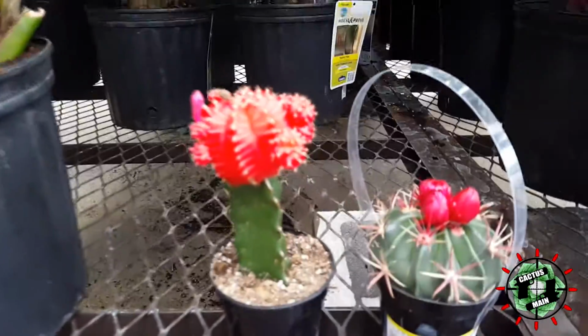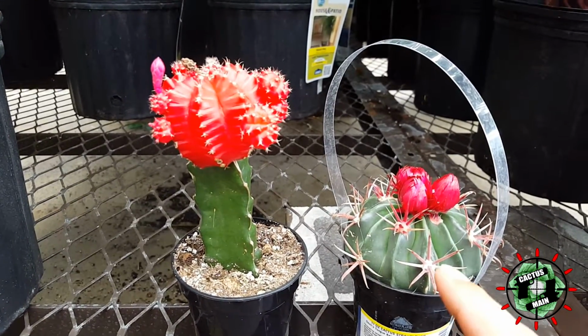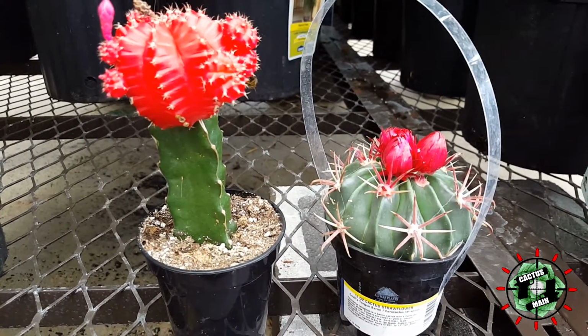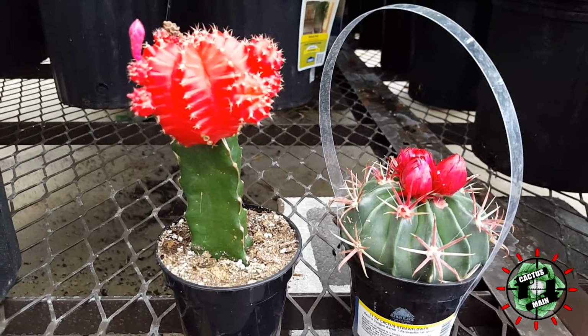Alright guys, here's the two cactus that we chose to rescue this trip. My lovely daughter picked this one. Why don't you tell us why you picked it? Because we want to take the fake flowers off of it. Yep, and it's an awesome looking cactus too, isn't it? Alright, nice fat globulos.